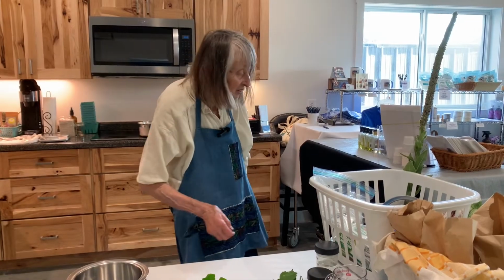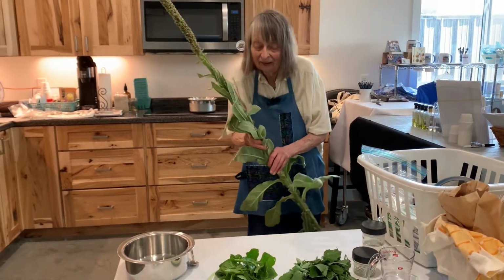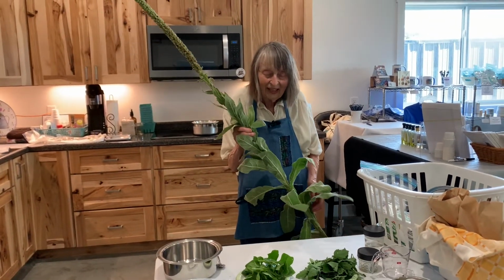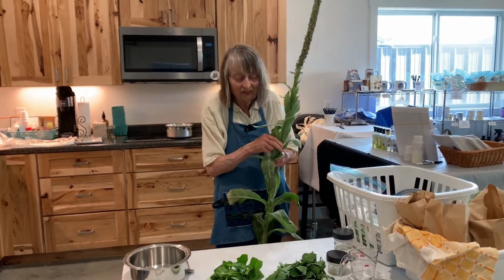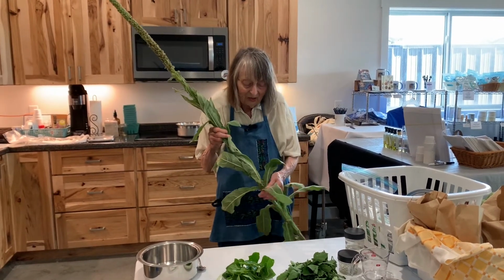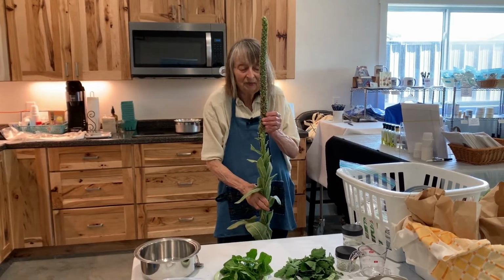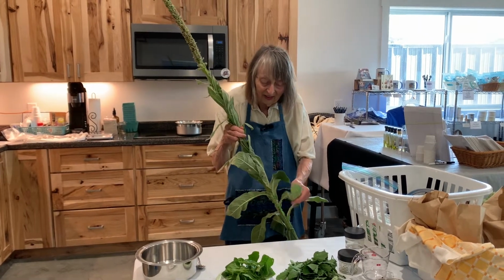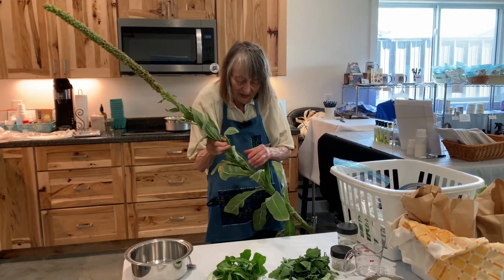Another plant that I find interesting, and it's not something to eat, but it has other stories to it. This is called lamb's ears. And here we had our lamb's quarters that we're talking about for spinach. Lamb's ears is a big tall plant, and it gets yellow blossoms and seeds on top. It has very soft, velvety leaves, very, very soft and cozy.